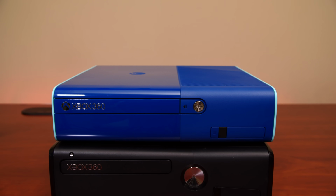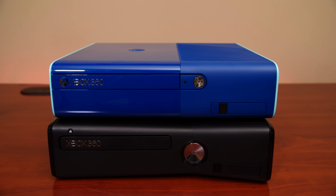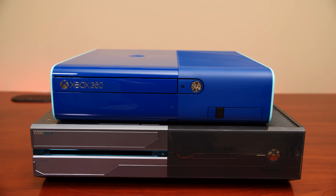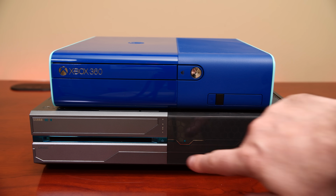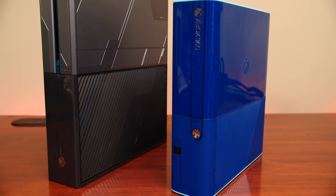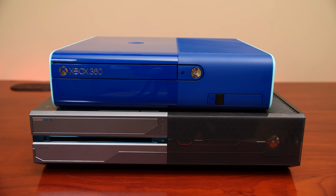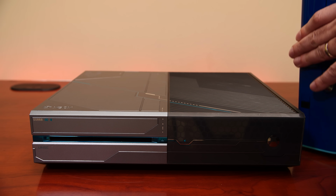On face value, while it looks like an adjustment in design from the Xbox 360 Slim, looking closer, it bears more resemblance to the original Xbox One VCR design. If we compare them side by side, you can immediately see the similarities. The left-hand side features a glossy finish, and the right side is a matte finish with the cooling grille. This design change was likely to offer a consistency to the Xbox family, with both the Xbox One and the 360e being sold in stores.